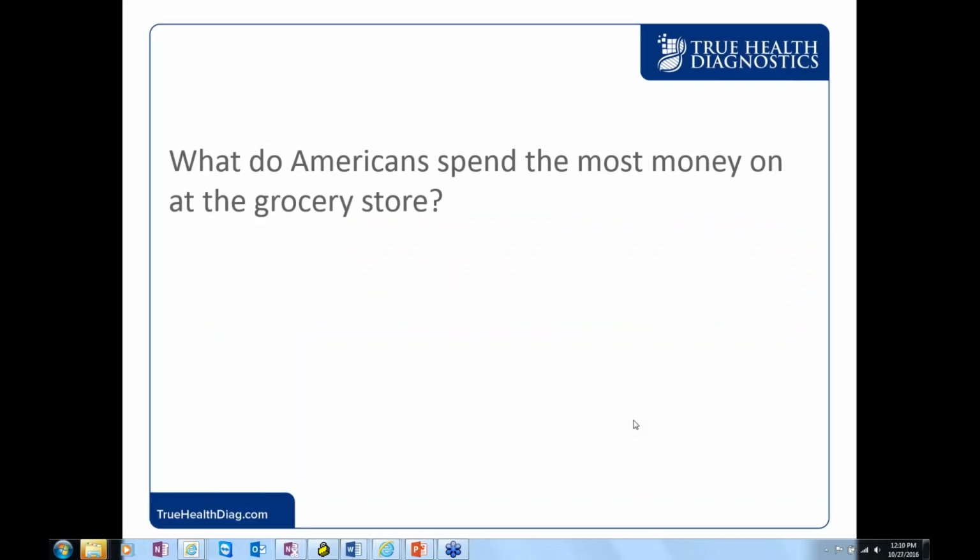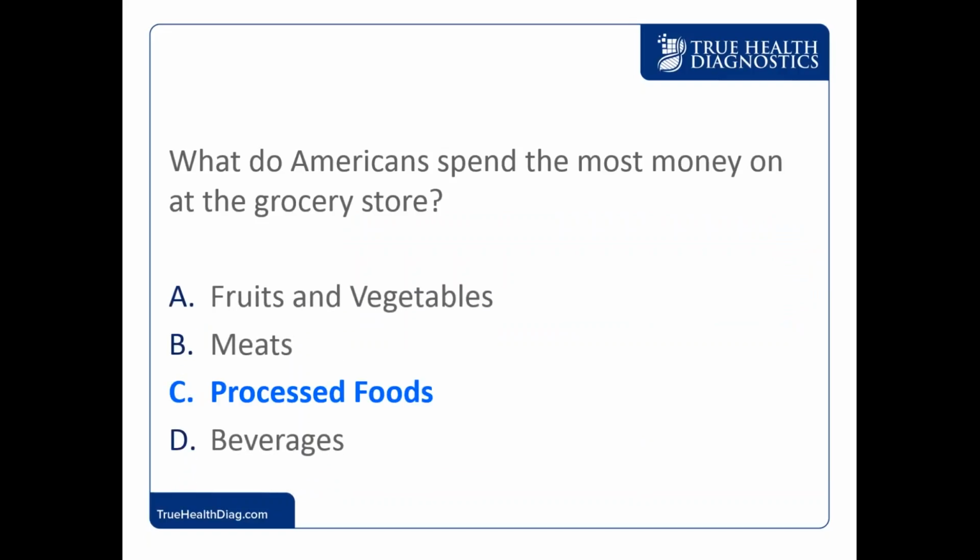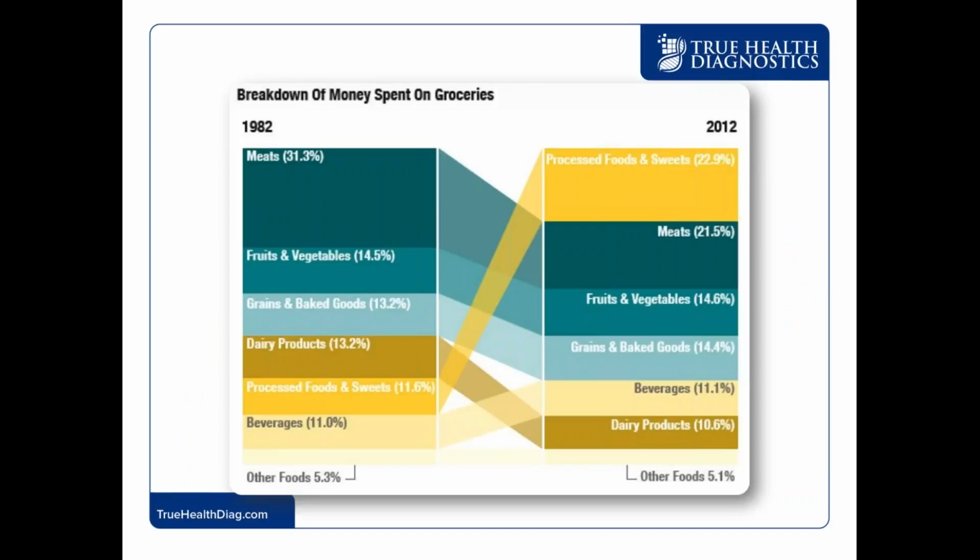All righty. Now then, we're going to look at some information on that, some statistics. This is a chart that shows how money has been spent on groceries in about a 30-year period between 1982 and 2012. And so almost 12%, 11.6%, was spent on processed foods back in 1982. And you can see that here in this yellow bar. And then it went up, pretty much doubled to 22.9, or I would round that to 23% in 2012.